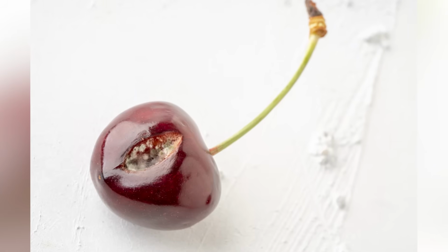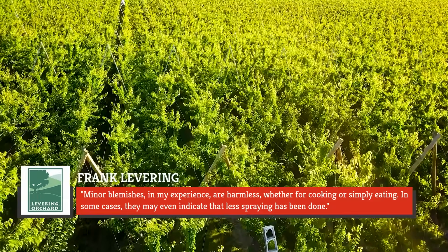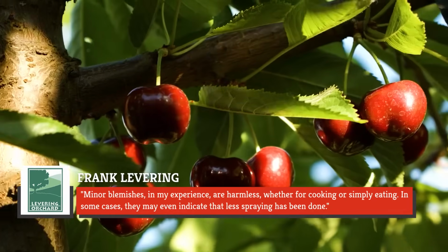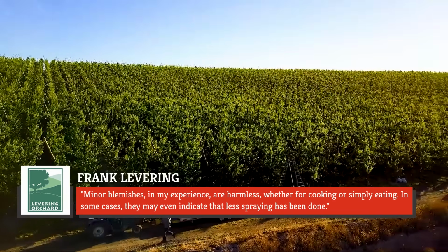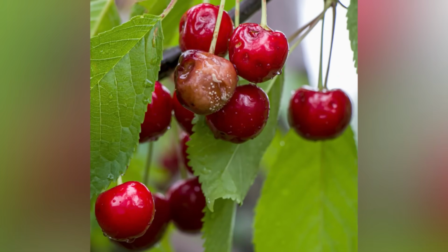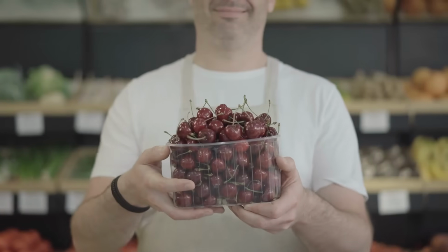But some smaller imperfections are definitely not the end of the world. Levering says, "Minor blemishes in my experience are harmless, whether for cooking or simply eating. In some cases, they may even indicate that less spraying has been done." This is where buying loose cherries has the advantage over buying them in punnets. You know, those little green or clear basket things you see at grocery stores?